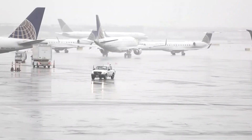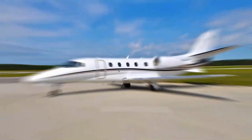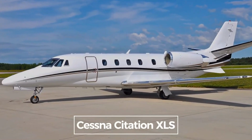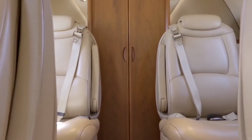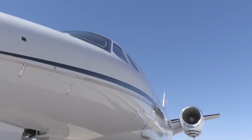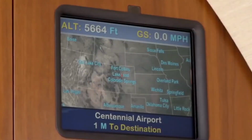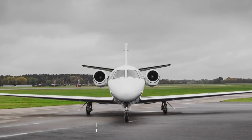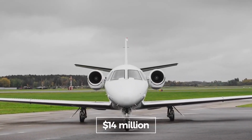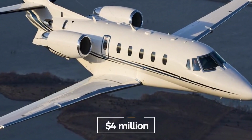Now, let's get down into the nitty-gritty: the price difference between aircraft. The most common private jet in the world is the Cessna Citation XLS, a small firecracker of a jet that can seat 8 people, along with 4 crew members. The Cessna is a bit dated, but it's often upgraded and fitted with all new tech and luxurious touches. Buying an updated Cessna will cost you around $14 million. If you want to buy a 10-year-old basic model, it'll run you about $4 million.